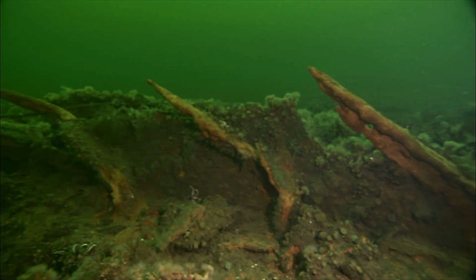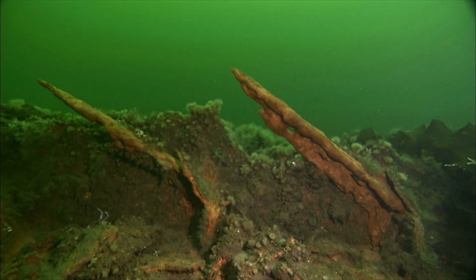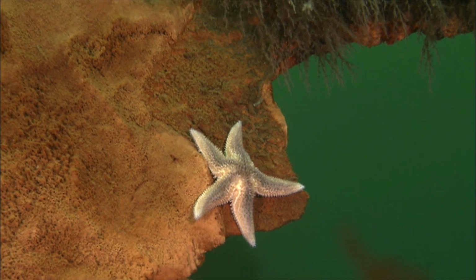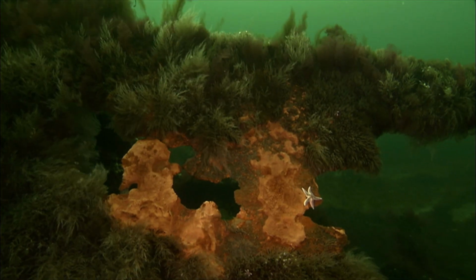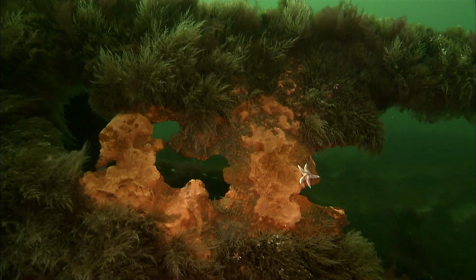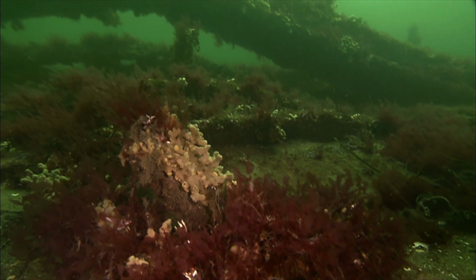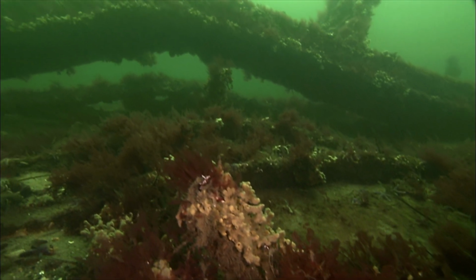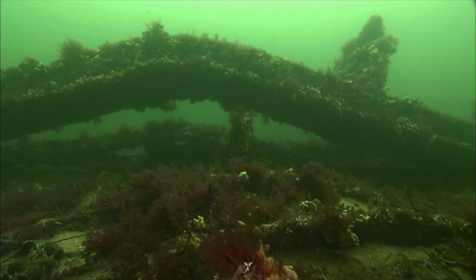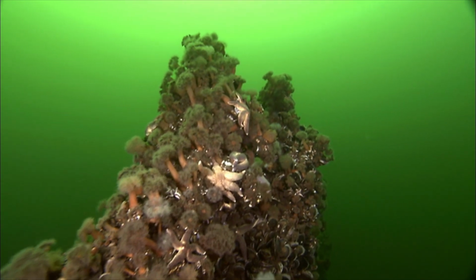The dim light reveals the remains of a cargo ship. Its cracked hull is covered in rust. Starfish and algae have found a new home on the shipwreck. The secrets of the underwater world remain largely unexplored. The ship's hull has become an artificial reef for sea anemones.